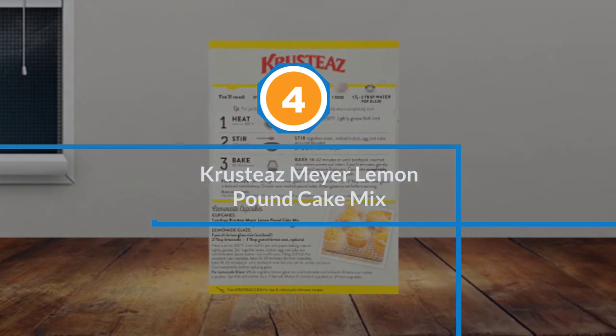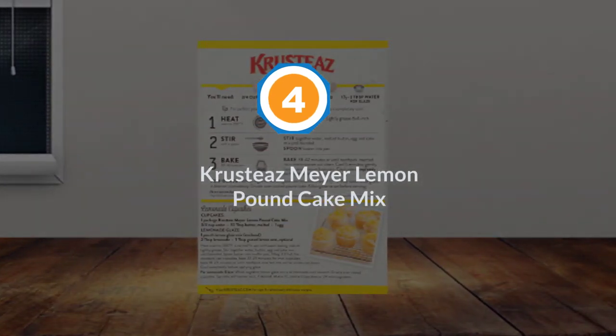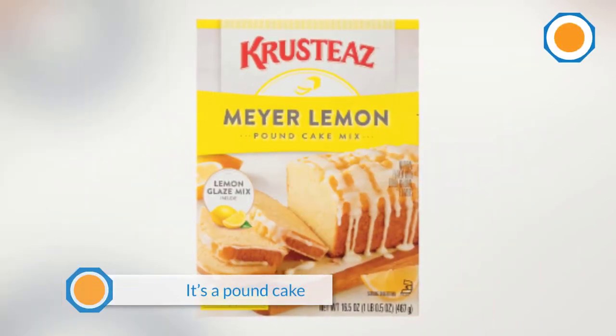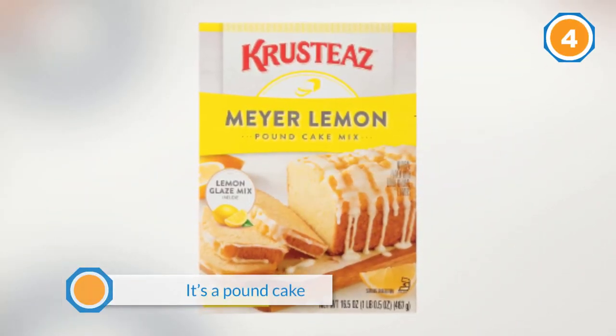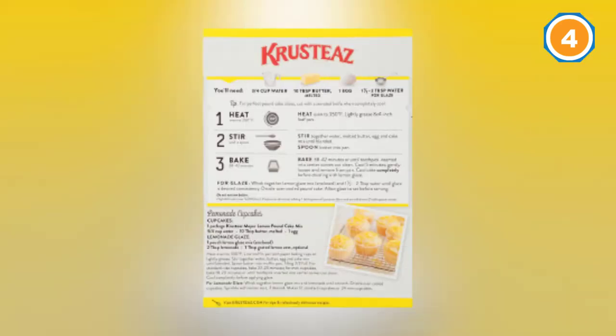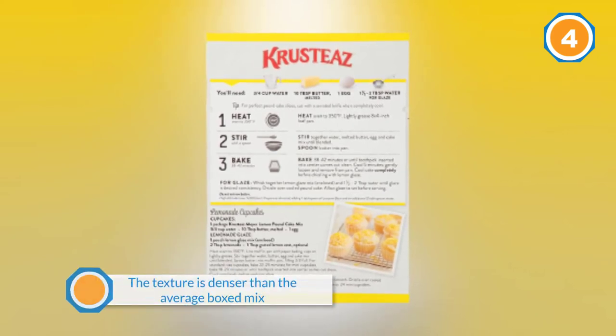Number 4. Krusteaz Meyer Lemon Pound Cake Mix. If you love that bright citrus taste, you'll go crazy for this boxed mix. Because it's a pound cake, the texture is denser than the average boxed mix. Still, that zing of lemon is undoubtedly there.